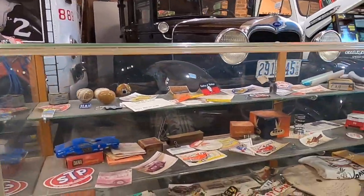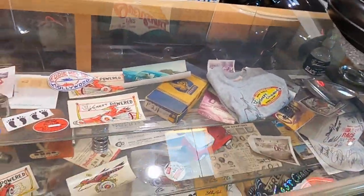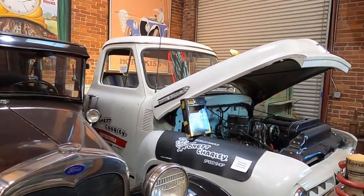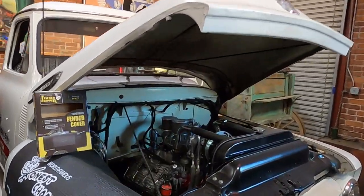But what I wanted to do while I was going through Chattanooga, Tennessee, that's where this speed shop is located, or this museum is located, I should say. I wanted to stop, film it real quick, and show you guys that it's really, really cool. And if you're ever in that area, I definitely recommend stopping in and checking it out.